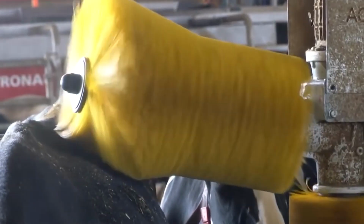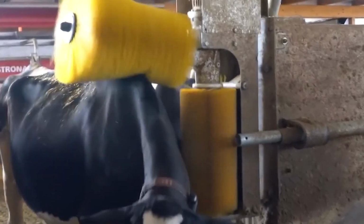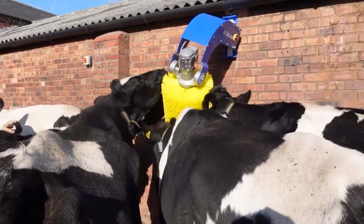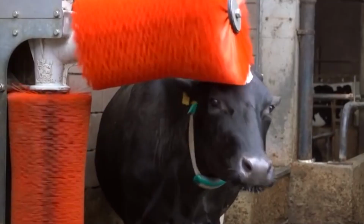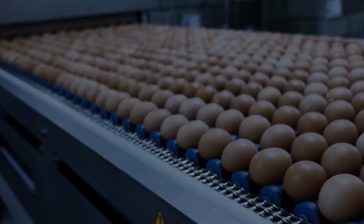Not only does it feel great for the cow, but it also helps with blood circulation and shedding of winter coats. Plus, it's a win-win situation. Your cow gets to feel pampered, and you get a cleaner, healthier animal. It's no wonder that AgriCow's rotating cow brush is quickly becoming a must-have item for any cow owner looking to give their cows the VIP treatment.